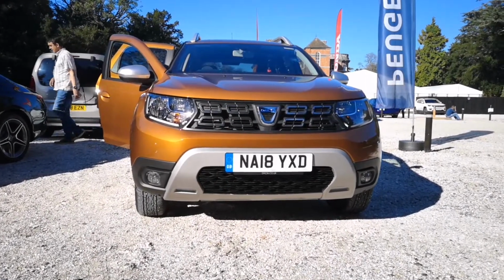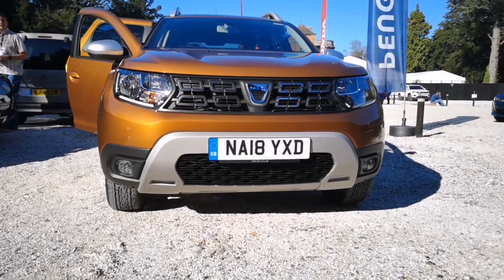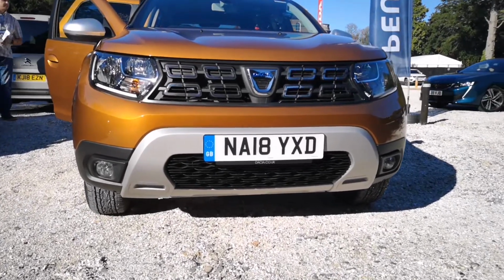It's two-wheel drive only, this one. 1.6 petrol engine making 115 horsepower, so it's not going to win any drag races. But it's £14,000, which in today's market is quite good value, isn't it? Yeah, and as a commuter car, what more do you want? There's not an awful lot for us to say about it.